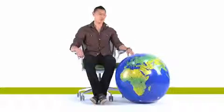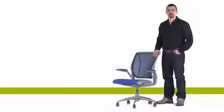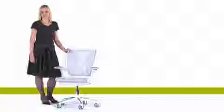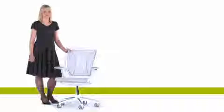The World Chair is respectful of the environment. It uses less materials than other chairs, so it takes less energy to manufacture it and less energy to transport it. And because it has so few parts, and even fewer moving parts, much less can go wrong over time. Because it uses so few materials, it's one of the most environmentally friendly, high-performance task chairs ever created.